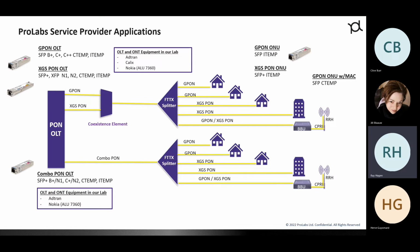So we get into the applications and kind of see an overlay on top of this network, if you will. You can see the Prolabs transceivers as we've overlaid them, where you have a GPON OLT, where you have B+, C+, C++, C-temp, I-temp, all kinds of different flavors here, right? Along with the XGS PON OLT.